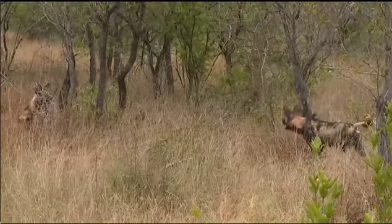You can see that alert posture of the dog on the left. There's a buffalo just to our left, 10 yards away. Now the dogs won't hunt a buffalo, but they do have to keep an eye on it. Buffalo seems to be unperturbed by them. Look at that.